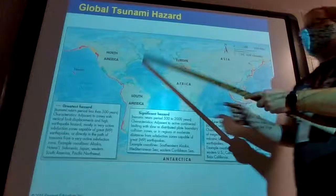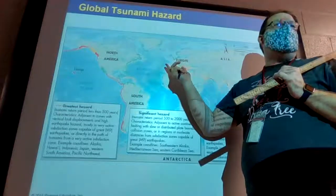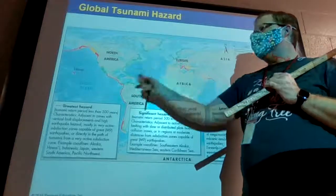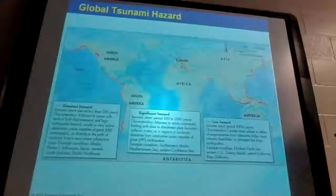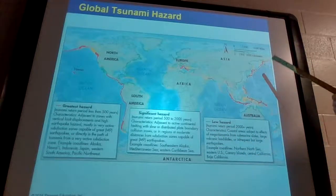Why is there no danger of tsunamis anywhere in the Atlantic? Because we don't really have earthquakes in the Atlantic. And so there's not going to be any earthquakes starting over here, there's not going to be any earthquakes starting over here, and so there's not going to be any tsunamis going across back and forth. And so it just depends on how much subduction you have and what part of the world you're in as to whether you get these kind of waves or not.